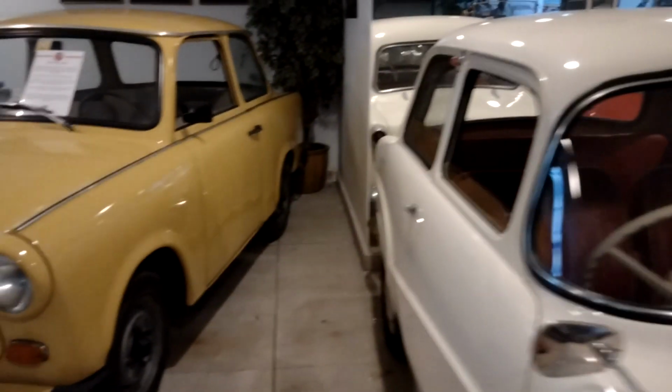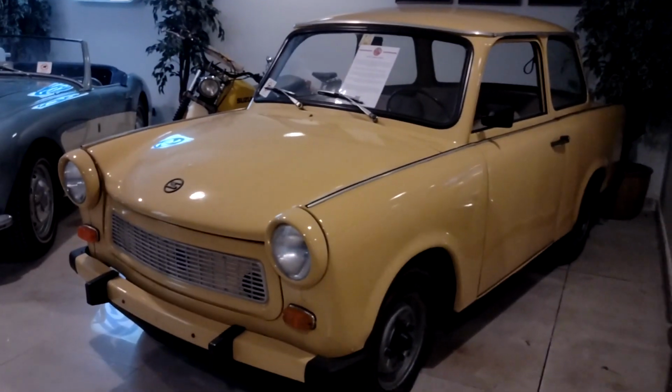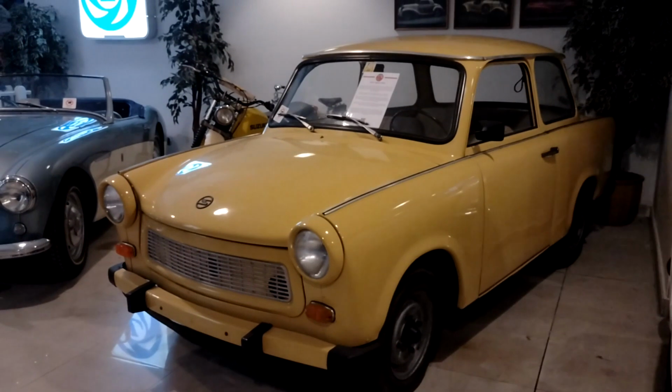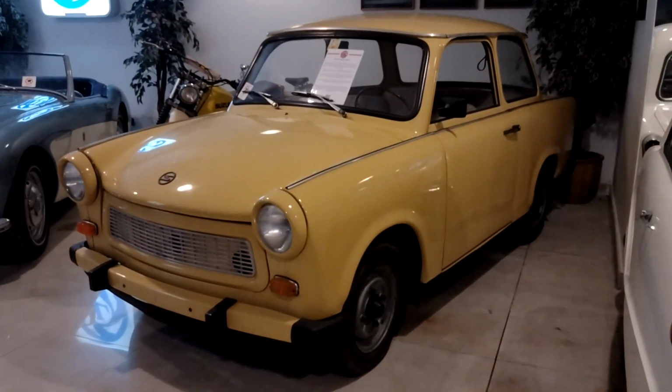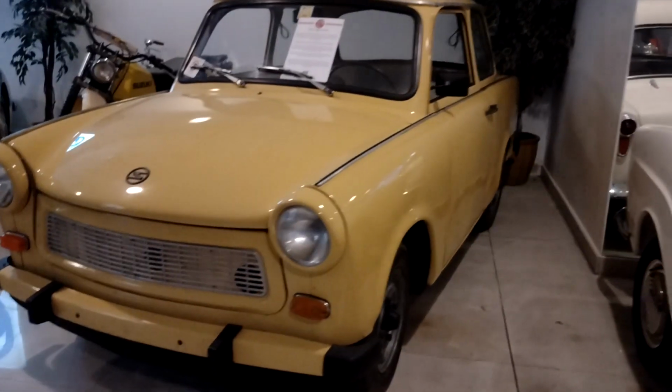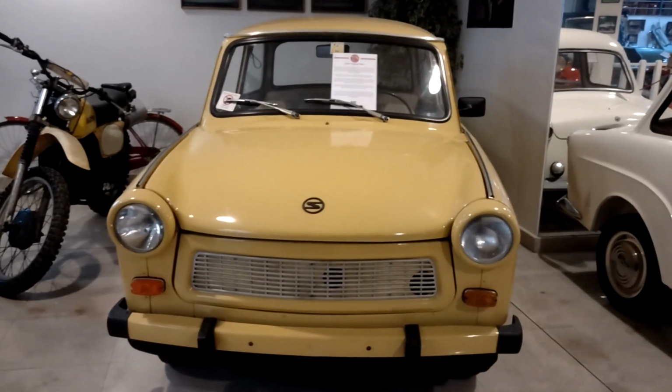Nice. What's this? A Trabant, 1979 Trabant, P601. I can remember these all screaming across the border of East and West Germany. It's very basic, isn't it? Made of melted down T-34 tanks.